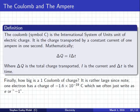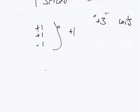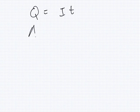Andy? Okay. Right. Let's have a look. There's only one question to do because there's only one formula. So we have a 100 milliamp current flows through a copper wire for 2 seconds. What is the charge? Alright, so let's do this one together. The formula is Q equals IT. Or if you want, you can write delta Q, but you don't need to.